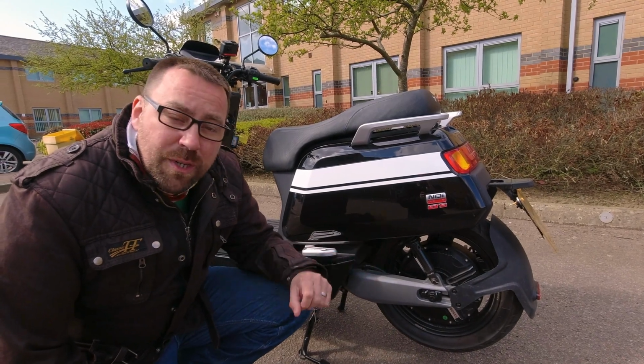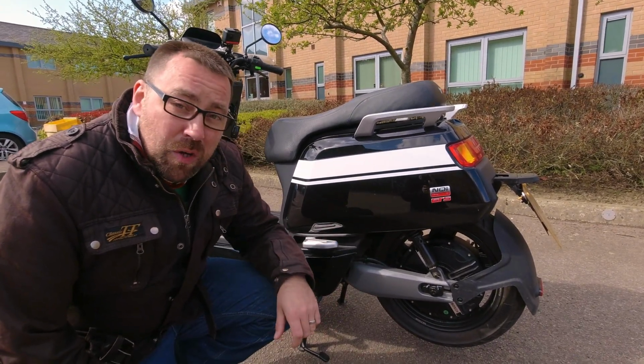Now this scooter uses a quality Bosch motor that's 3,500 watt. That's what turns the wheel, that's what gives you that 45 miles per hour. And being Bosch, that's quality.